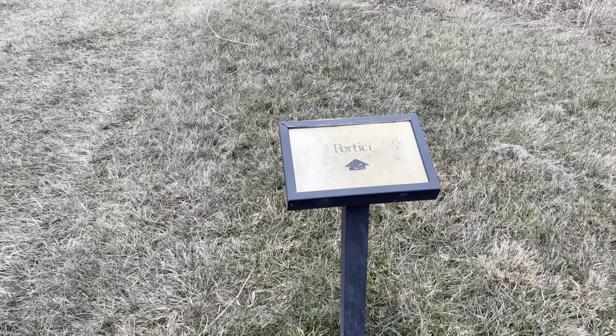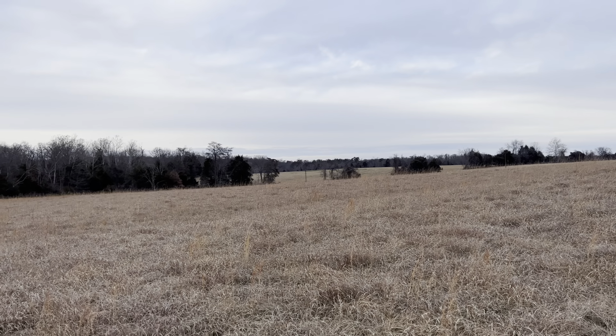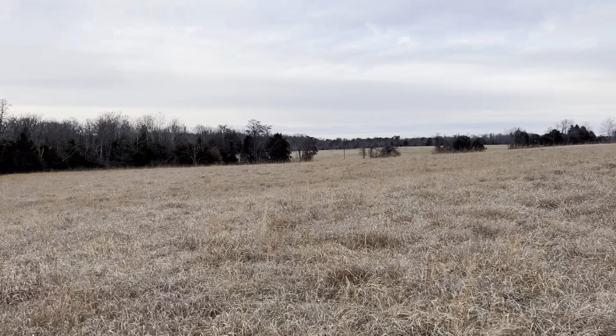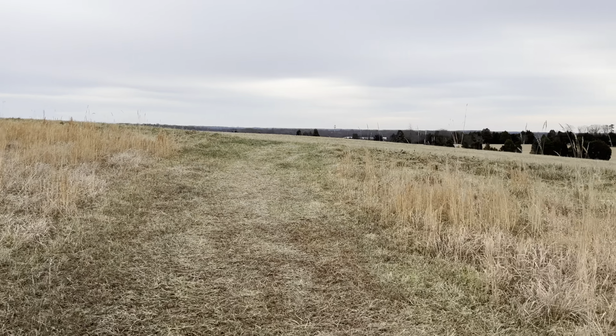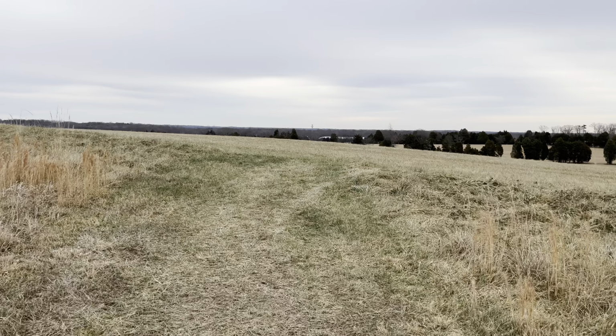Sign says Portici straight ahead. And over to the left, I can see the Ball Family Cemetery right out there at the tip of my finger. There's a wall around it, so we're going to end up over there. But let's take a walk since we're so close to where Portici was here. First and Second Battles of Manassas, July 1861, August 1862, were both fought in this vicinity.